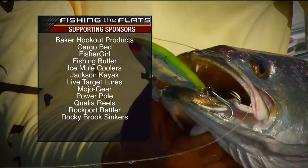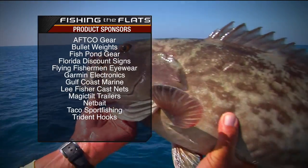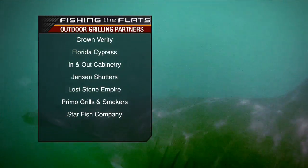Oh, nice! Look at that. Look at the size of this fish.